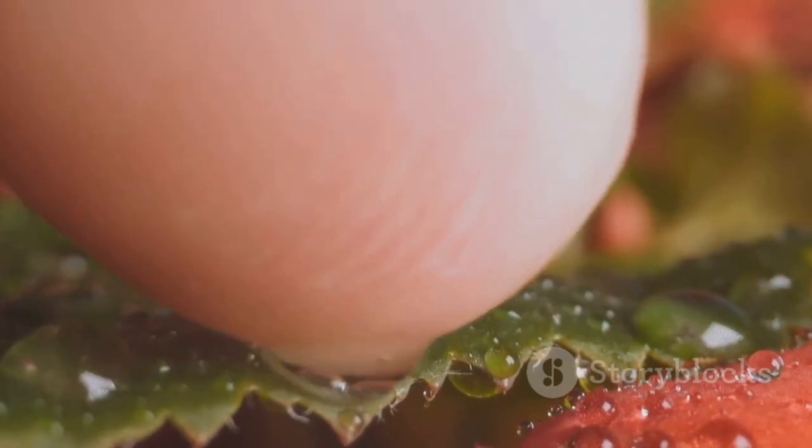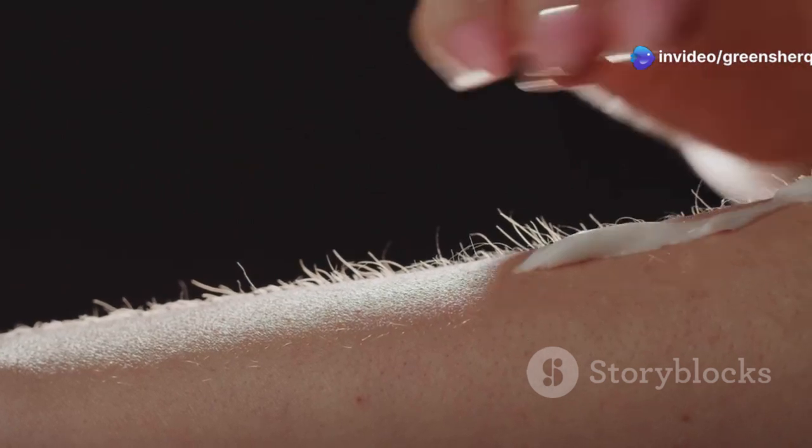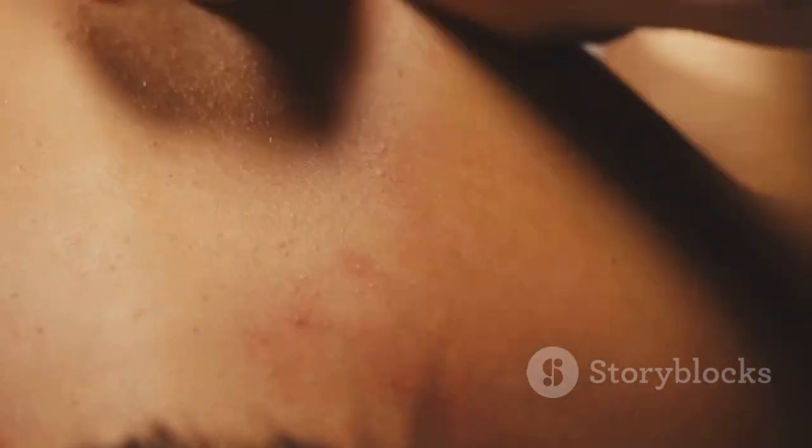Castor oil is a humectant, meaning it attracts and retains moisture. This makes it an excellent natural moisturizer for dry, flaky skin. When applied to the skin, castor oil forms a protective barrier that prevents moisture loss. It also penetrates deep into the skin, providing intense hydration.